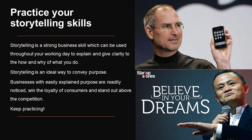Above all, practice. Practice your storytelling skills with anyone and everyone. Maybe it's your kids, maybe it's your colleagues, maybe it's your friends, your parents. Practice telling stories. The more you tell them, the more you will feel confident in telling them too. And the better they'll get. They'll get better every single time you tell them. I promise you that, and you'll see.